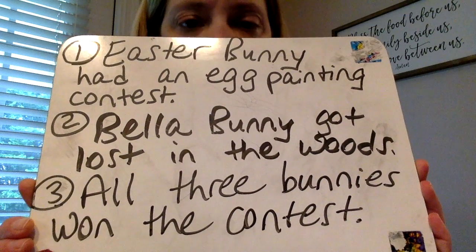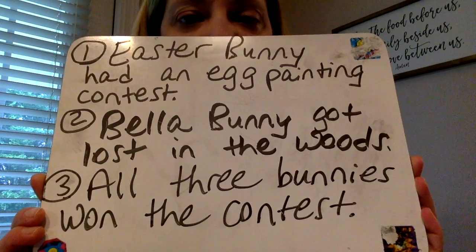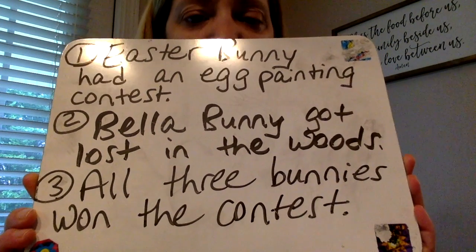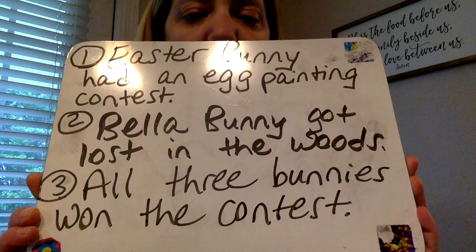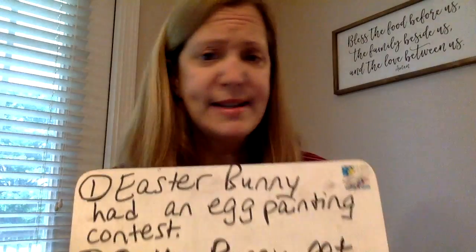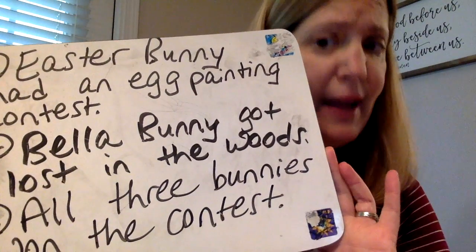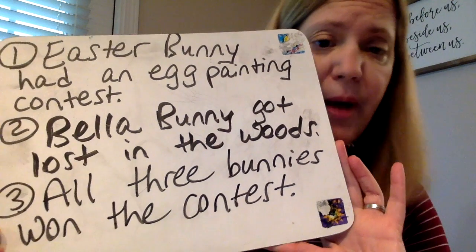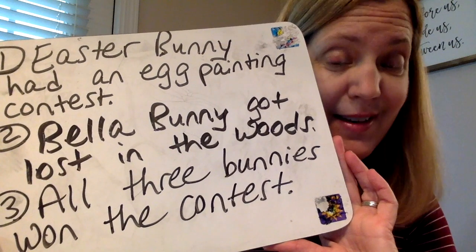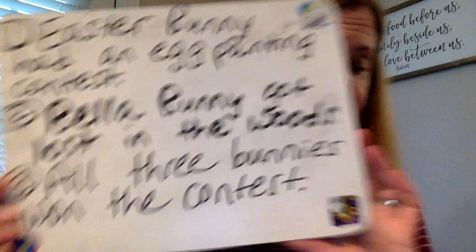We know that at the beginning, Easter Bunny decided to have an Easter egg painting contest. So, sentence number 1 says, Easter Bunny had an egg painting contest. Number 2, Bella Bunny got lost in the woods. And then number 3, all 3 bunnies won the contest. Anytime you read a story, this is a little trick you can do. Think about what happened in the beginning of the story, what happens in the middle, and then what happens at the end. And you can write it down like Miss Trish did here in 3 different sentences.